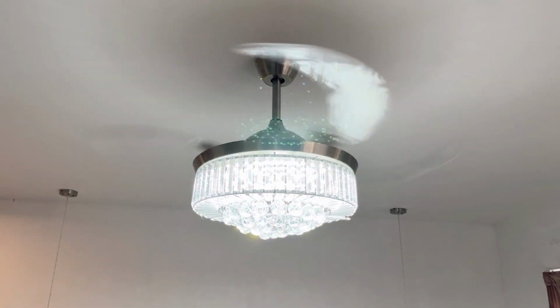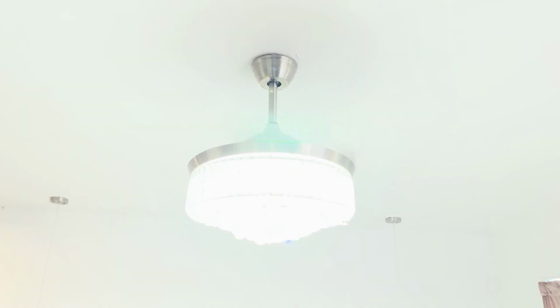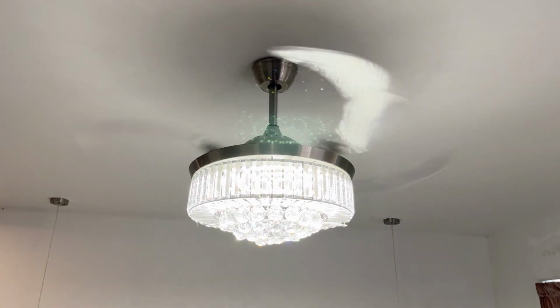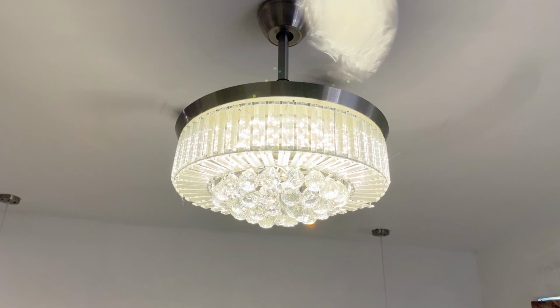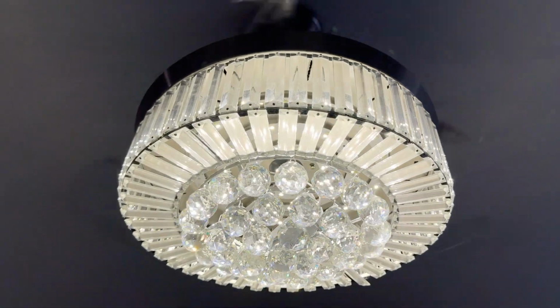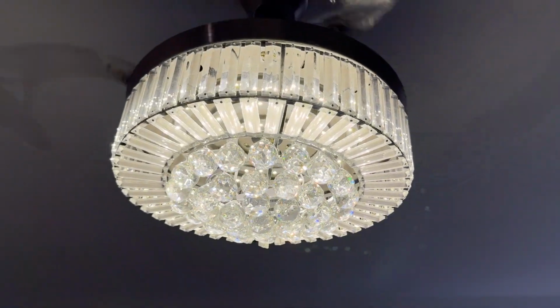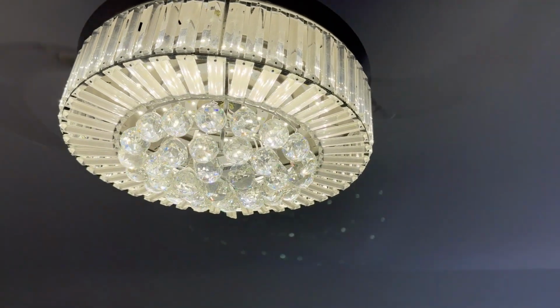The LED lights are really strong. It comes with three different modes, which is white, the yellow one, and the combination of the two. And the crystals on the chandelier, they are beautiful. They're mesmerizing. It's really nice to see them every day. And the fan is also beautiful, not just practical, but beautiful.